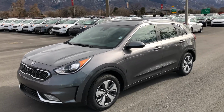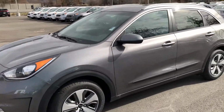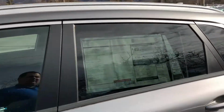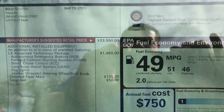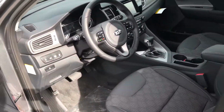This is our 2018 LX Niro. Great fuel economy on this car, has a great look to it. So this is a hybrid, gas mileage: 46 on the freeway, 51 in the city, 49 combined. Lots of different features to it.